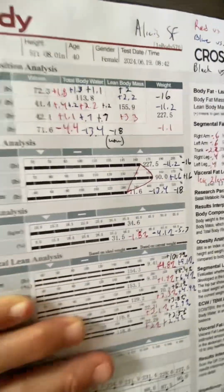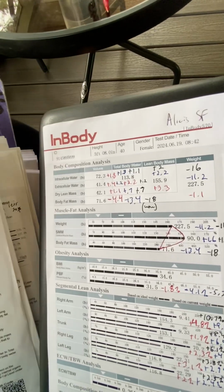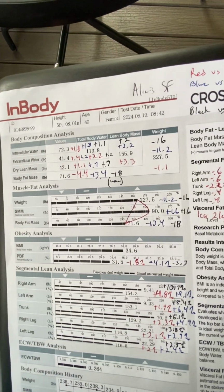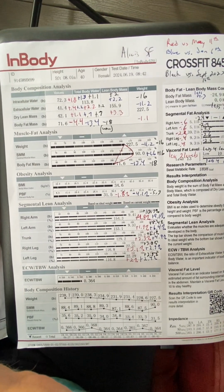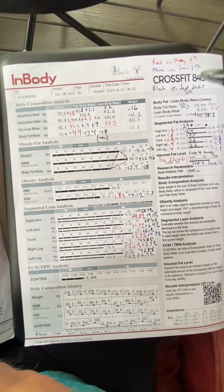I just sent the group your pictures, and steadily, quietly, you lost almost 19 pounds of body fat, 18.8 pounds of body fat since September, which is really, really, really impressive. So anyway, I'm going to go over 3 sets of numbers here for you.